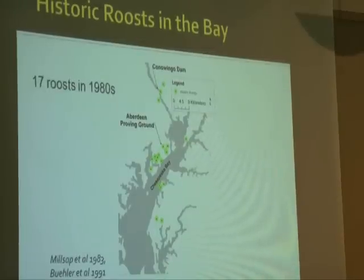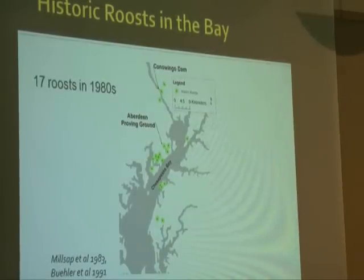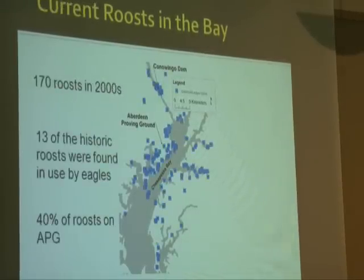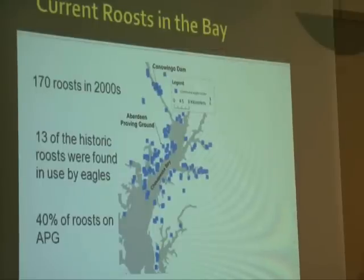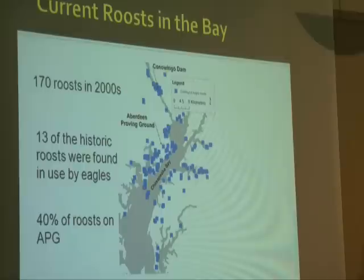Remember, the population wasn't enormous back then. But with our satellite transmitter data, we found 170, so a tenfold increase. While it's really cool to see all that, it's not very easy to manage all of those roosts because a lot of them are on private property. But it's not that surprising that the number of roosts has increased, because it reflects the increase in the number of eagles in the population. It just makes sense that they also have a place to go.